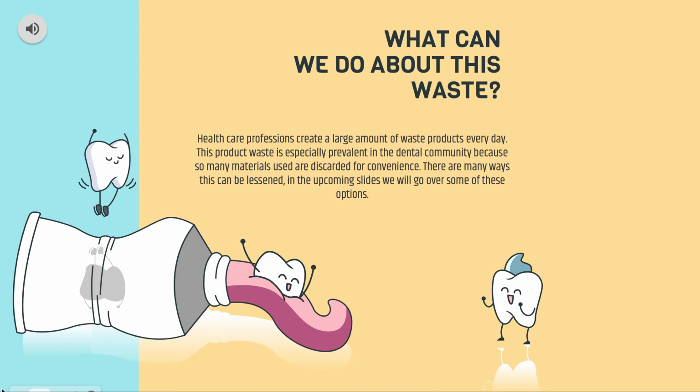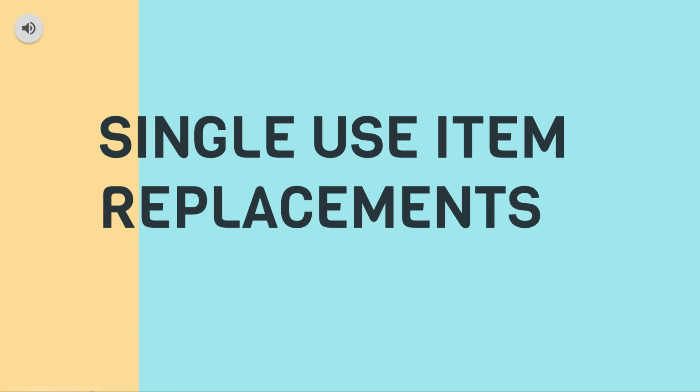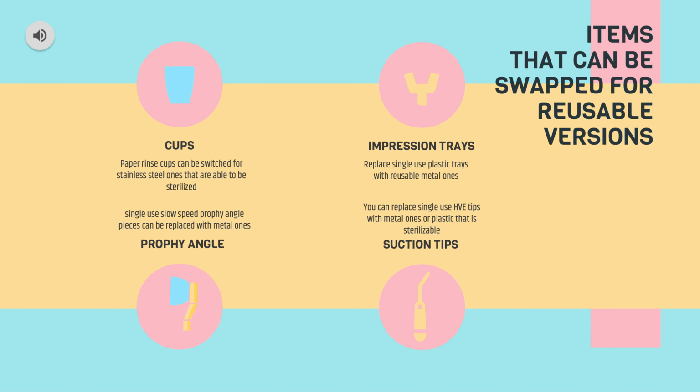Now we will talk about single-use item replacements as a way to reduce the waste generated in dental offices. Some examples of items that can be swapped for reusable versions include cups, impression trays, suction tips, and prophy angles. Many of these things are often made out of plastic, and you can switch them for metal counterparts that are able to be sterilized and reused.